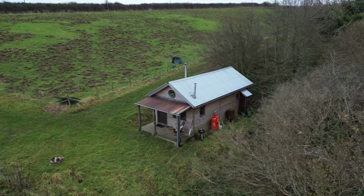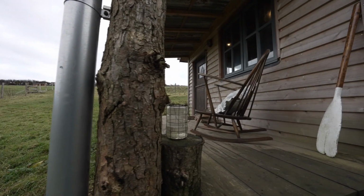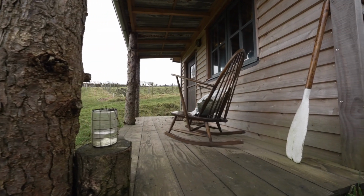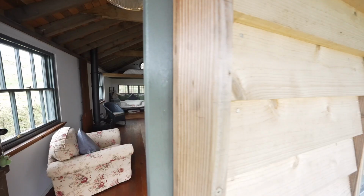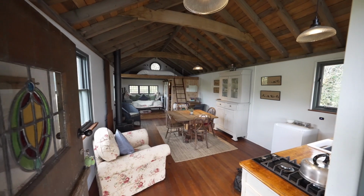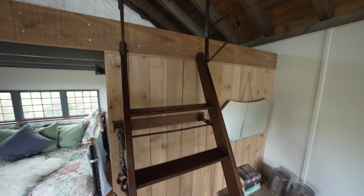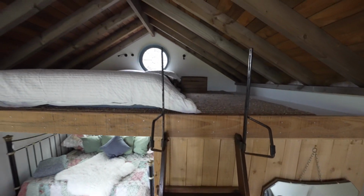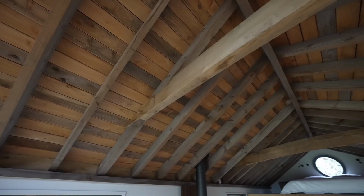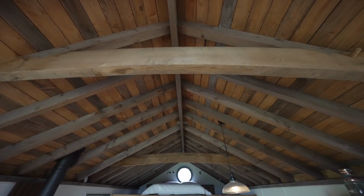The cabin itself is a really simple design and that's definitely part of its charm. It definitely reminds me of a kind of prospector's cabin with its very simple but practical shape. As you walk into the cabin, everything is pretty much reclaimed and it really adds to the aesthetic and feel of the cabin. There's a lot of wood that's been used and really a lot of history in the cabin as well. You can feel that as you walk around.